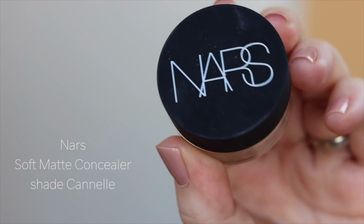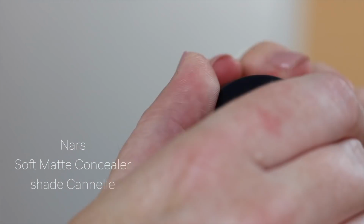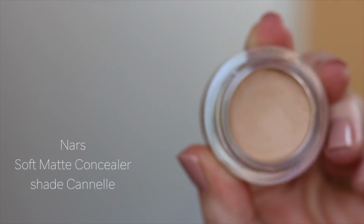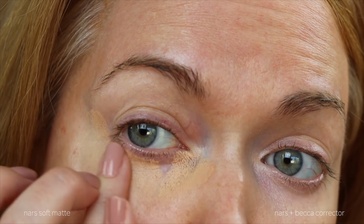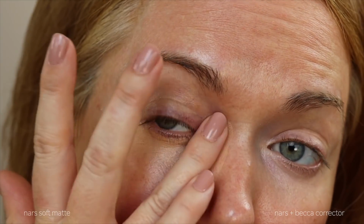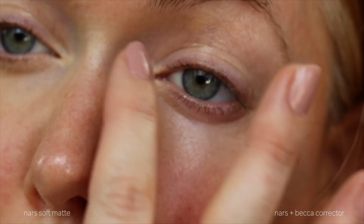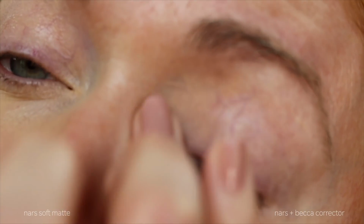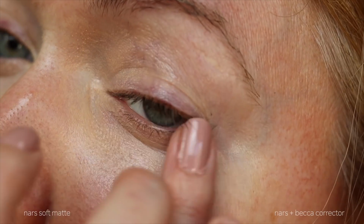Next up is the NARS Soft Matte Concealer. This is available in 16 shades. I picked up shade Canelli, which is another peach undertone. It retails for $30, and it's a cream formula that contains 0.21 ounces of product. So this one I think is a little teeny bit dark as well, but I do think that this would be a great one for me to hold on to for when I want to cover up acne, sunspots, the veins that come through my skin, that sort of thing.